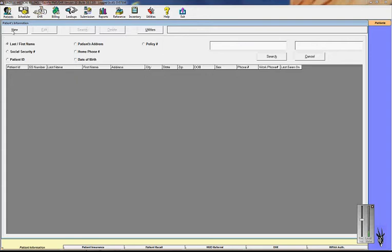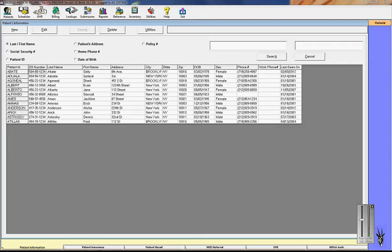Here, clicking on this icon, we can enter a new patient, or we can search. We can search by last name, social security number, patient ID, patient address, home phone number, date of birth, or policy number. Let's just put somebody in here, say A, and enter. A lot of information comes up on the screen: social security number, last name, first name, address, city, state, zip, date of birth, sex, phone number, work number, last seen on. Let's double click on one so we can see what the screen would look like if you were going to enter a new one.